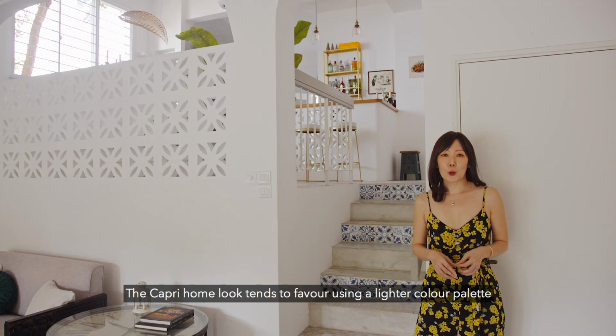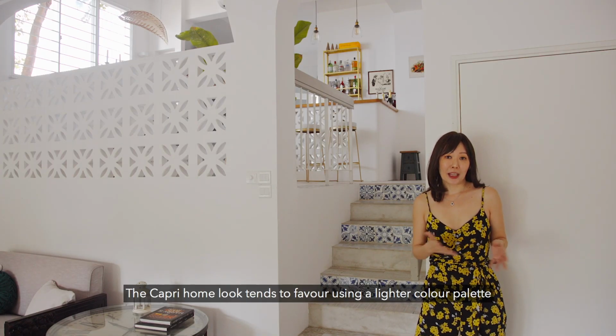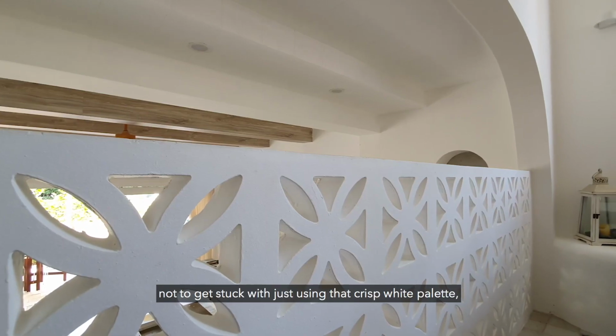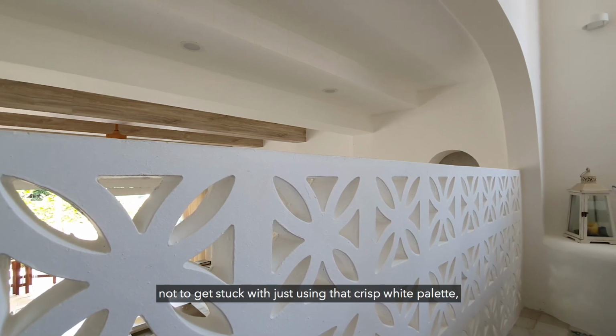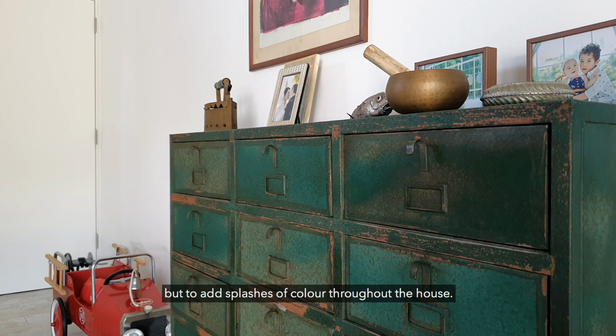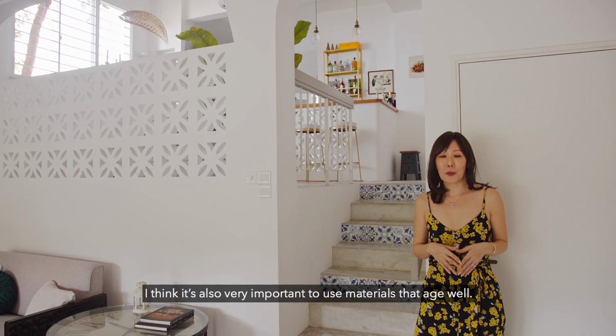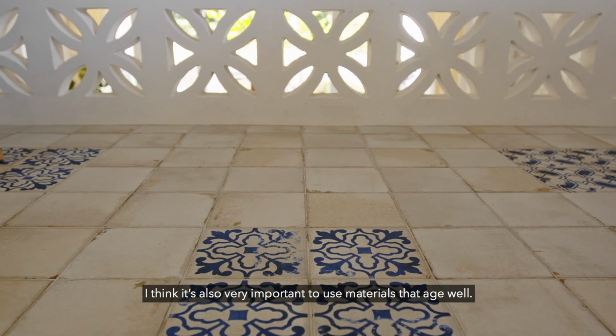The Capri home look tends to favor using lighter color palette. So during the home renovation process, we were very mindful not to get stuck with just using that prescribed palette, but to add splashes of color throughout the house. I think it's also very important to pick materials that's going to age well.